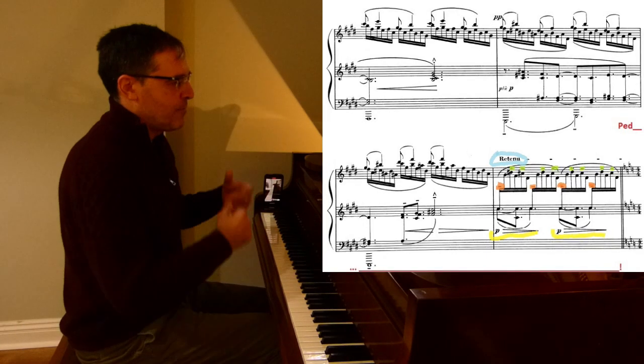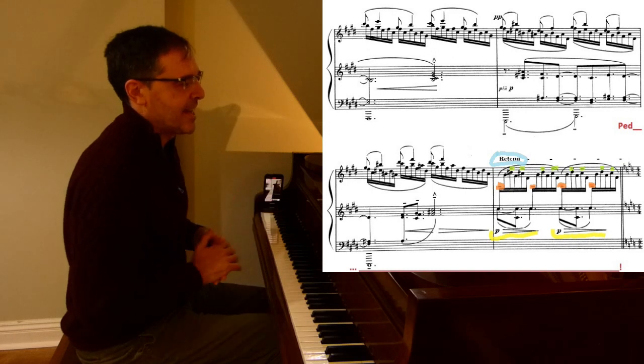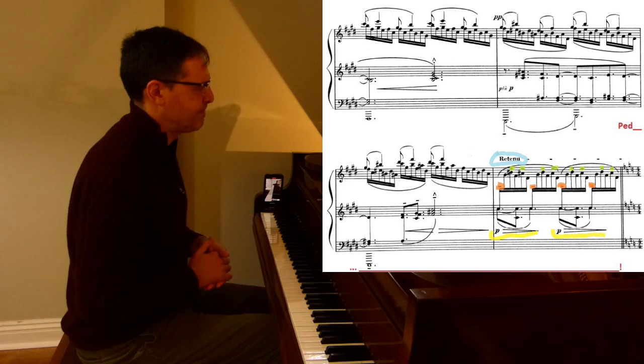Show once again a bit of outlining in these measures, and then we can keep going with a few more thoughts for the rest of the piece.